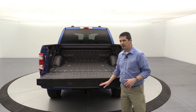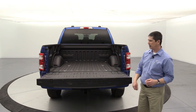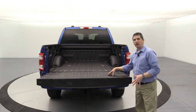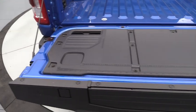So the tailgate step, not only is it going to give you a tailgate step for this year, and I'm giving you a clip off of a picture that we have because this truck doesn't have it, but it's also going to give you the new workstation that goes on top of the tailgate too.